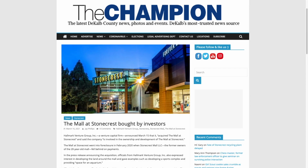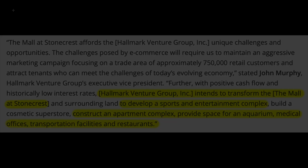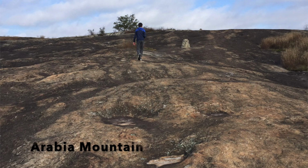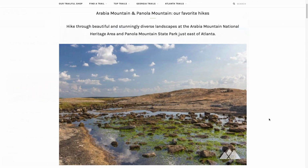So back to Lithonia. Lithonia is near Stonecrest Mall, which was recently sold to a group of investors. They're planning a mixed-use development to transform the mall. They're going to develop a sports and entertainment complex, construct an apartment complex, provide space for an aquarium, medical offices, transportation facilities, restaurants. One other thing I love about Lithonia is Arabia Mountain State Park. It's this really unique moon-like landscape, and it's one of Atlanta's best hiking spots.